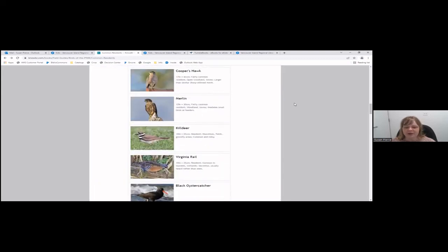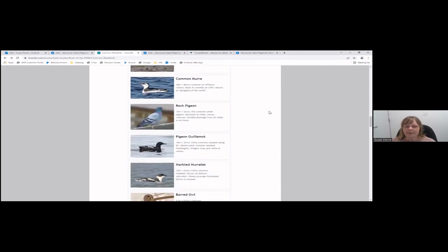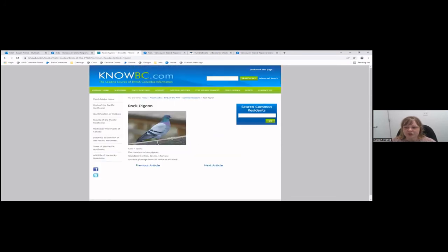Back on the common residents page, we're going to look at one more item. This one is the rock pigeon. I'm sure that you've all seen some pigeons around, and this is a close-up look at how they look without them moving around, so you can see all the particular details of their color.